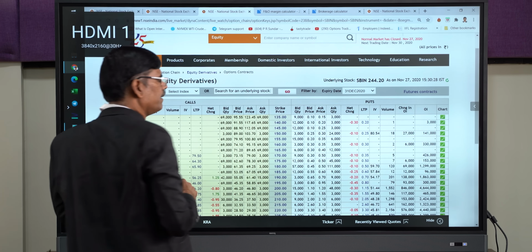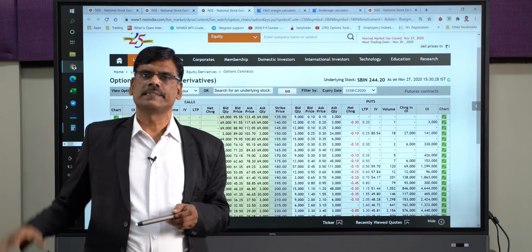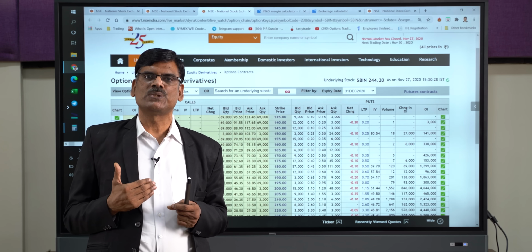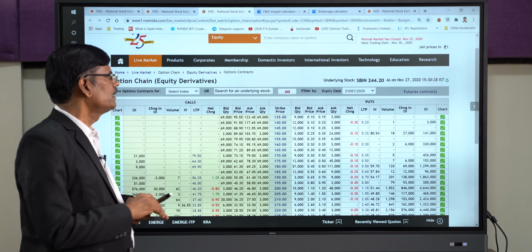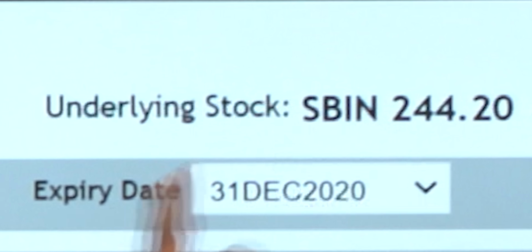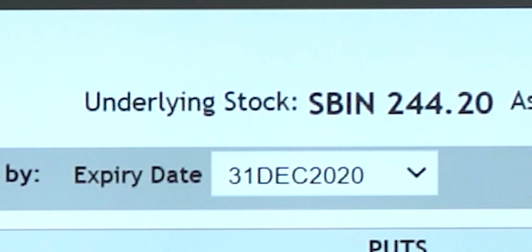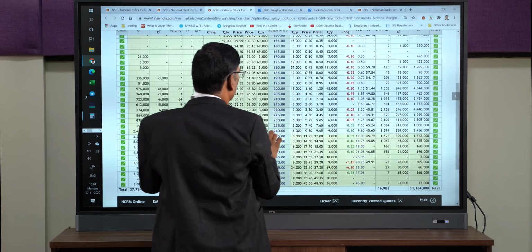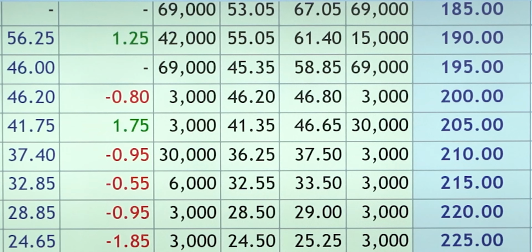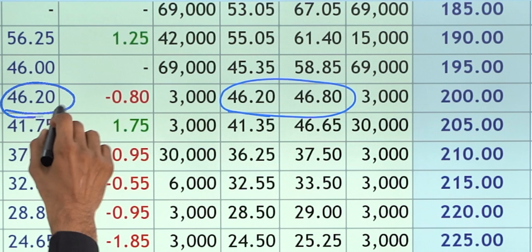Now, alternatively, instead of buying it in the cash market, instead of buying it in the futures market, what I am going to do as a third alternative is look at the option chain of State Bank of India. State Bank of India is trading around 245. Now, look here, I am looking at the call option. The 200 call option is trading around 46 rupees 20 paise.